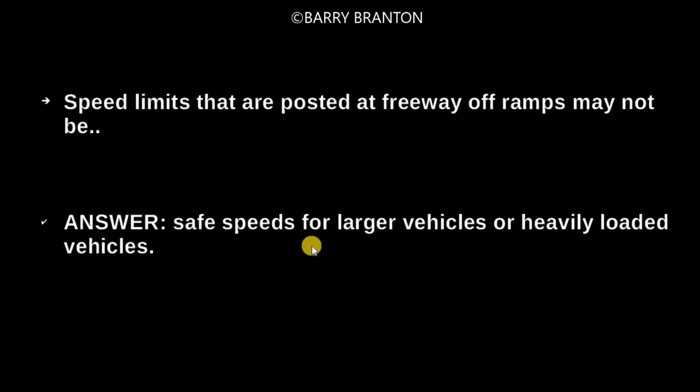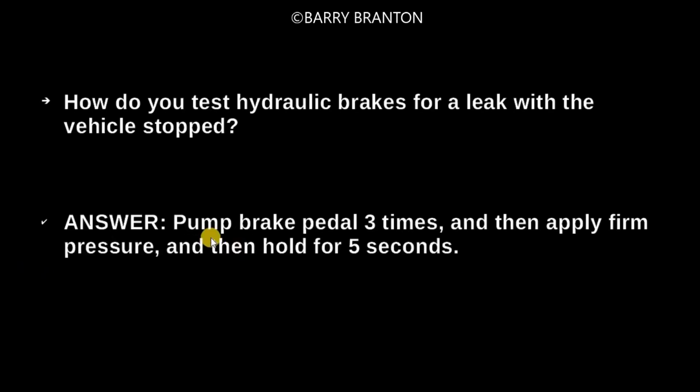Speed limits that are posted at freeway off-ramps may not be safe speeds for larger vehicles or heavily loaded vehicles. How do you test hydraulic brakes for a leak with the vehicle stopped? Pump the brake pedal 3 times, then apply firm pressure, and then hold for 5 seconds.